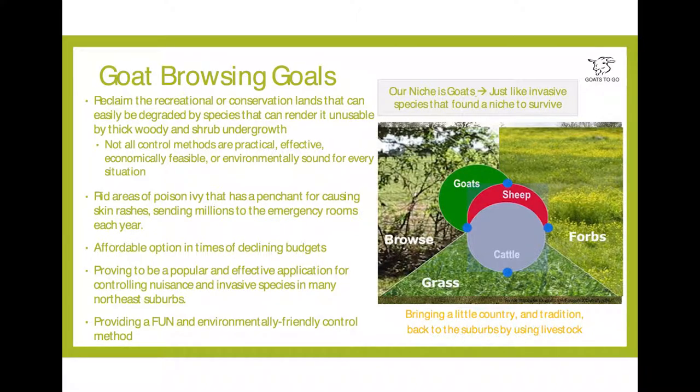Another thing people don't realize is this is my dad's favorite chart, what the different animals eat. So goats eat high. You saw them, they start up here. They'll reach up on their hind legs for one leaf and leave a big pile of green on the ground. That's their choice. They don't eat grass. That's part of resolving the invasive problem. When you're trying to take care of invasives and bring something back, you want to get rid of the invasives and leave the grass alone.